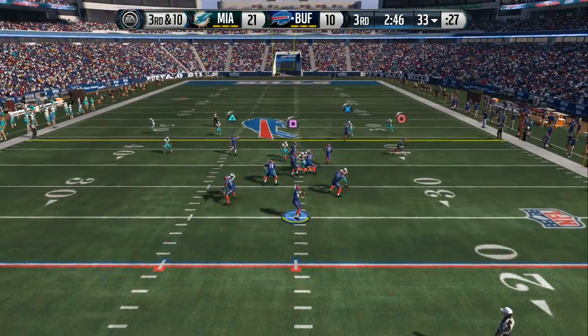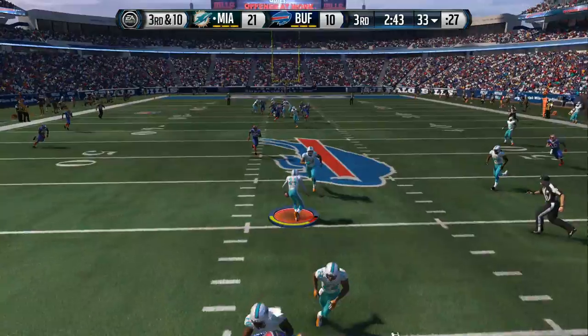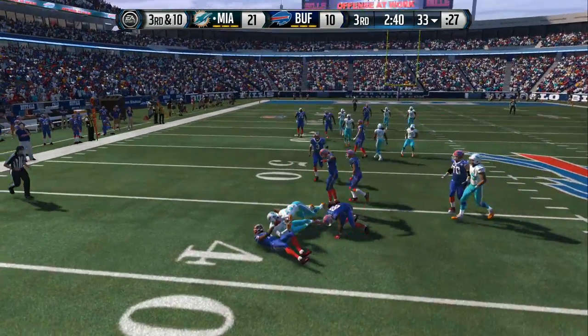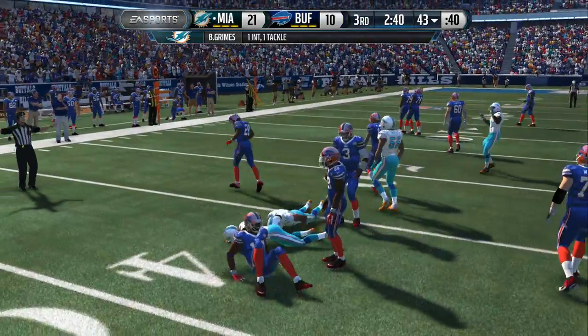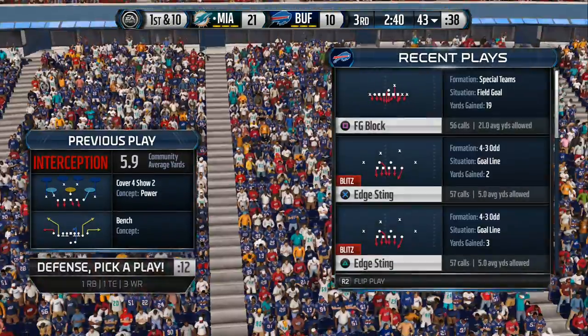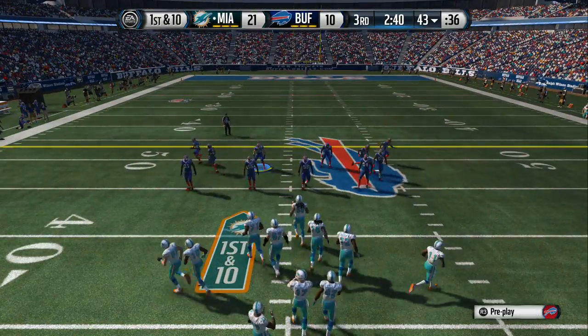Manuel from the gun to Williams. Intercepted. That'll stop the play right there. That was an awesome job by the defense. They just read the quarterback's eyes. They got in position, and they made the interception. They face first down.